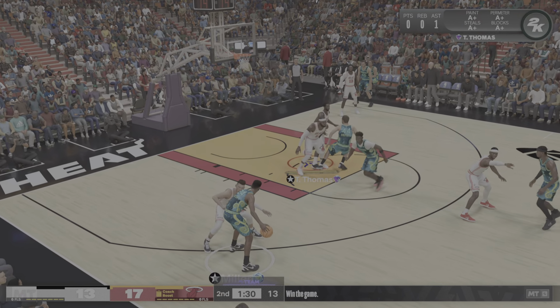That's tipped. And Adebayo with a steal. Oh, and he brings it down with a two-handed jam. For a center, Adebayo is an excellent passer. He's always so aware of his surroundings.